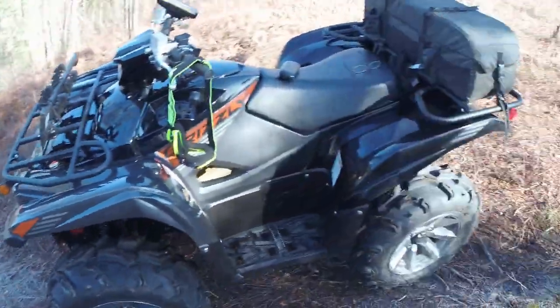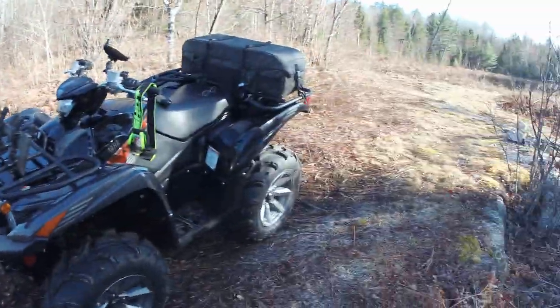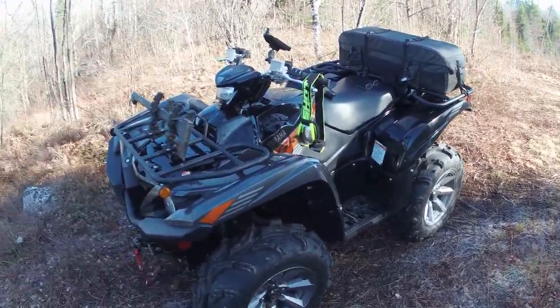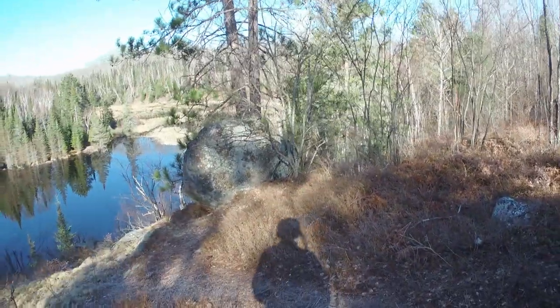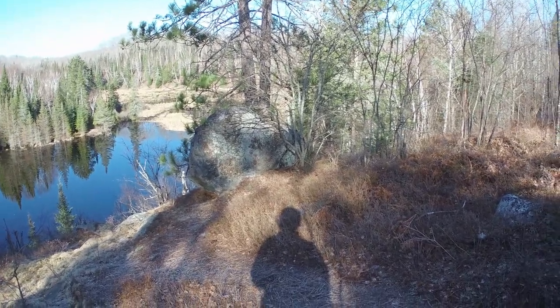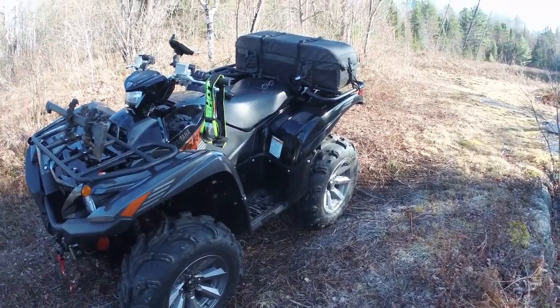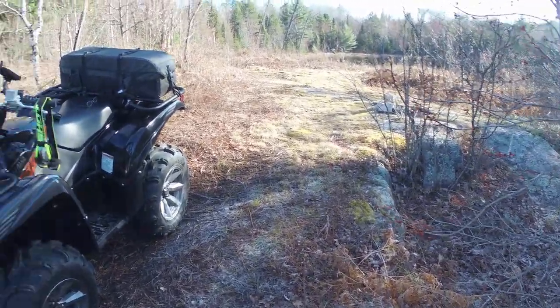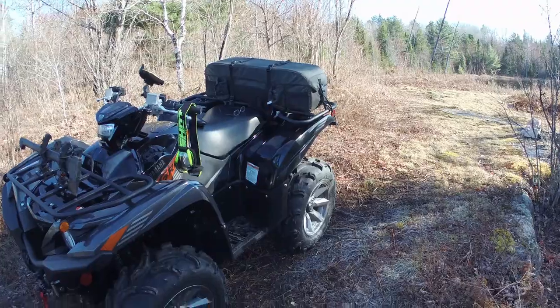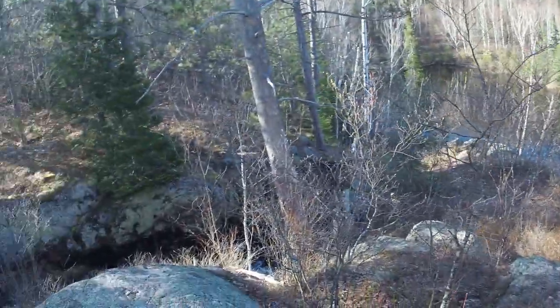Good morning, everyone. It's 26 April 24, and I'm already out at the lookout by Jack's Lake. I thought I'd turn my camera on just before I started driving out here, and I thought I filmed all the way out with this new camera, but apparently I didn't touch the right buttons, so it didn't film anything. So I'm doing the intro now instead. Anyway, we'll get the hang of it as we go along.